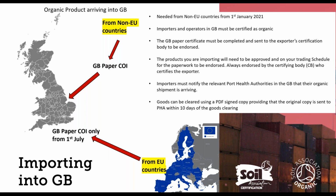So the importers do need to hold organic certification, and it does need to be a GB registered address and a physical presence so that it can be inspected. That's really important to ensure is in place. You also, like previously, will need to have your products approved and your trading schedule, and you will need to submit all the paperwork so that it can be verified by your certification officer.